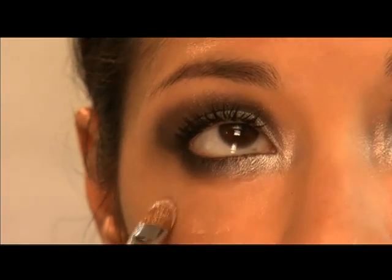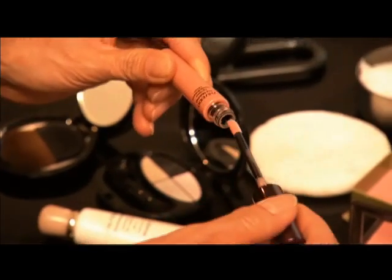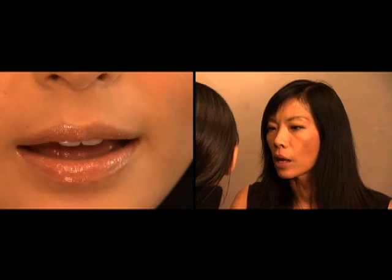I'm just going to use a little bit of concealer with a little hint of orange, and what that does is conceal the blue for dark circles. A bronze blush is applied in a circular motion, followed by a peachy pink to the apples of the cheek. And the final touch is lip gloss, which is in kind of a fleshy pink color.